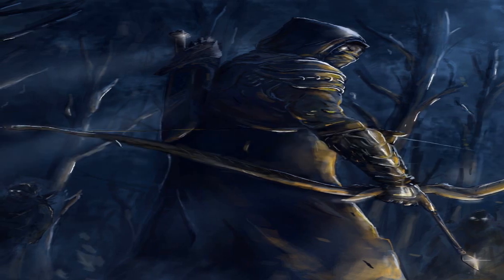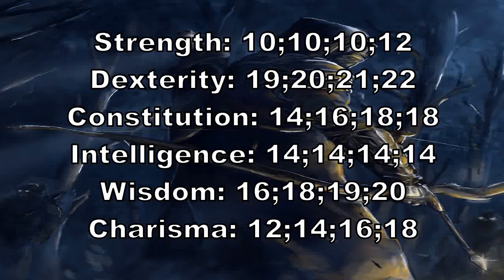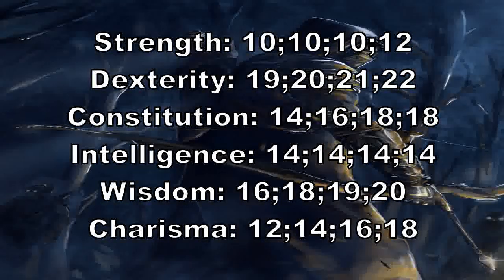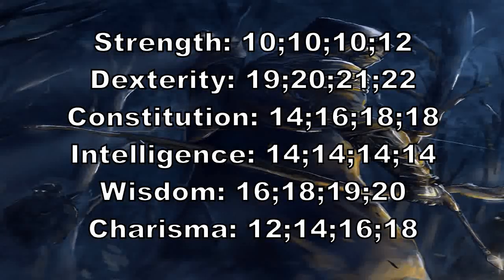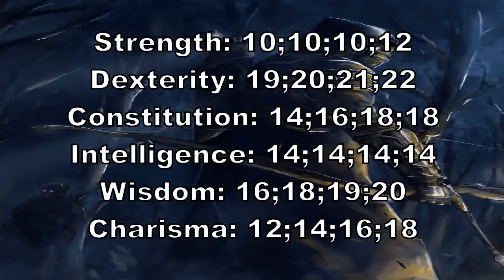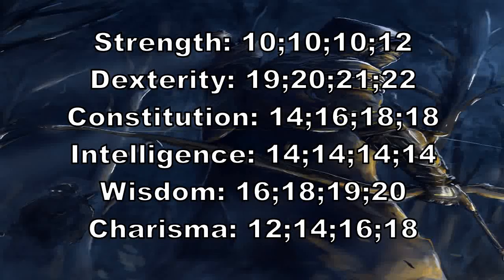Then for our ability score increases at level 5, we want to increase our dexterity, constitution, intelligence, and wisdom. I know I usually go through the ability score increases for 10 and 15 here too, but we're going to be taking different ability score increases at those levels. So I'll talk about those then.